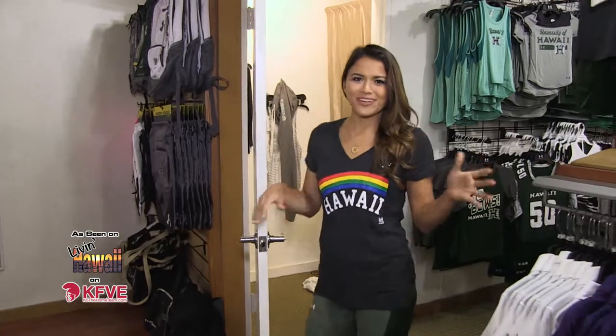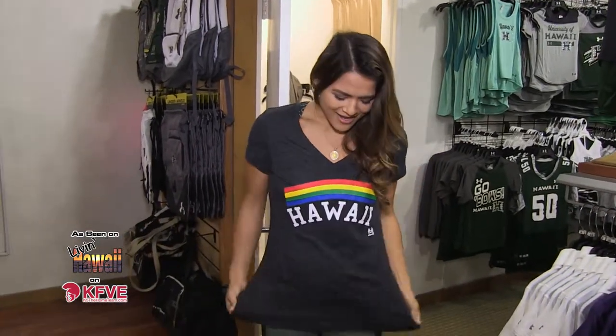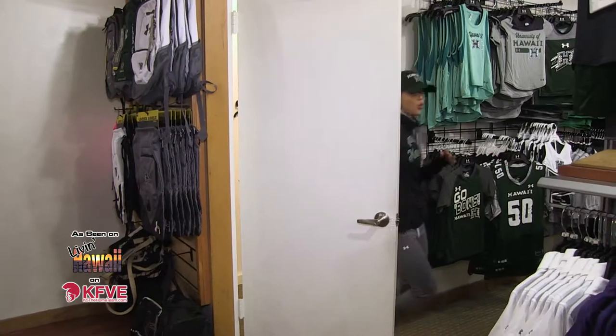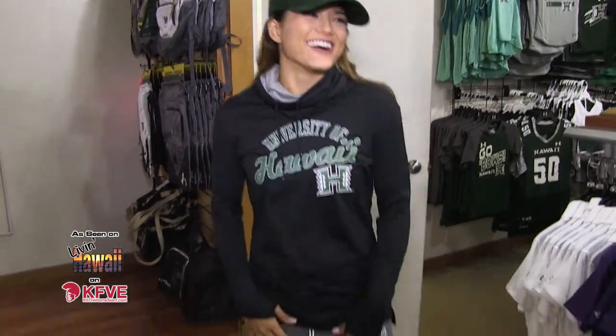All right, so I'm wearing the old school retro logo shirt, and it's super comfy. They made it in such a soft cotton material. But I feel like I could wear this at all the UH games, to practice, anything, to class. This is really, really comfortable, and I think it just really shows off my UH pride. I feel like a serious athlete right now.